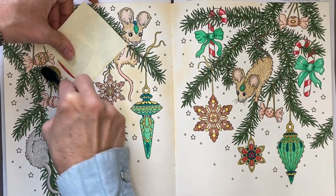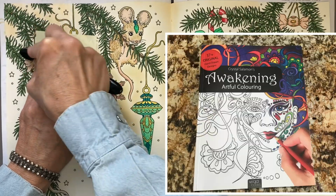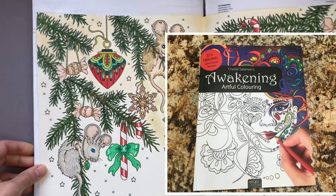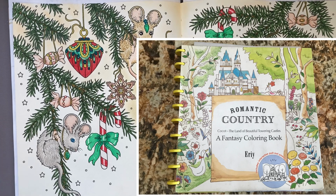Number 5 was, what was your first adult coloring book? I had 2, and I will show them on screen. The first is called Awakening by Crystal Salomon. And the second one is Romantic Country 1 by Erie.